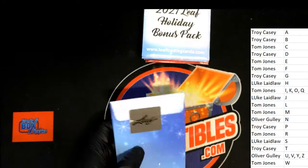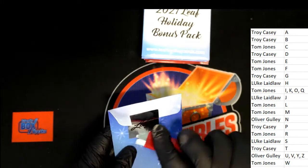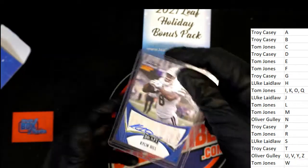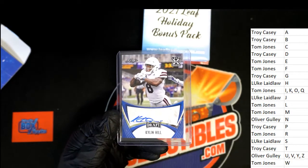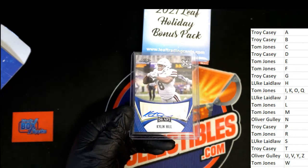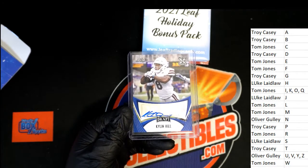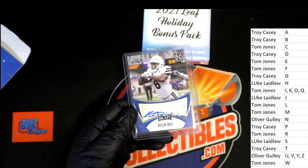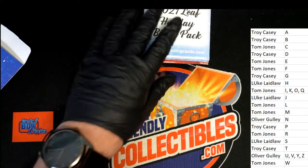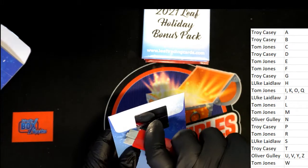Hit number 1. Here we go on a 10 hit run. Kylan Hill for Luke L. Nice one there, Luke. Hi. What's up, AG? AG's here. Hey, man. All right, so hit number 2.